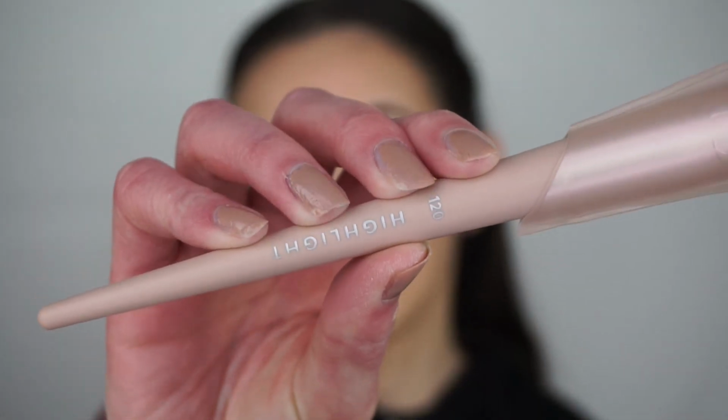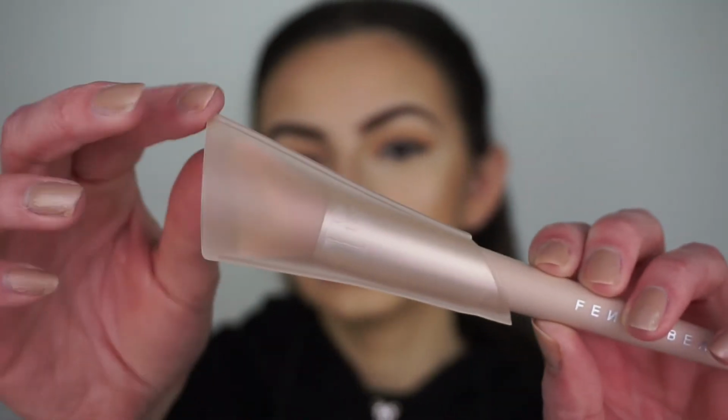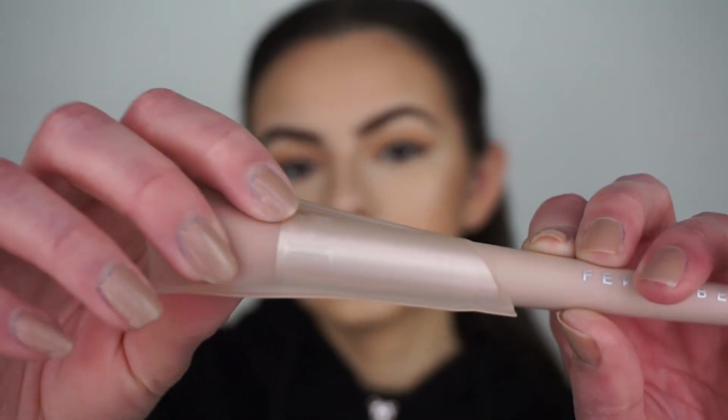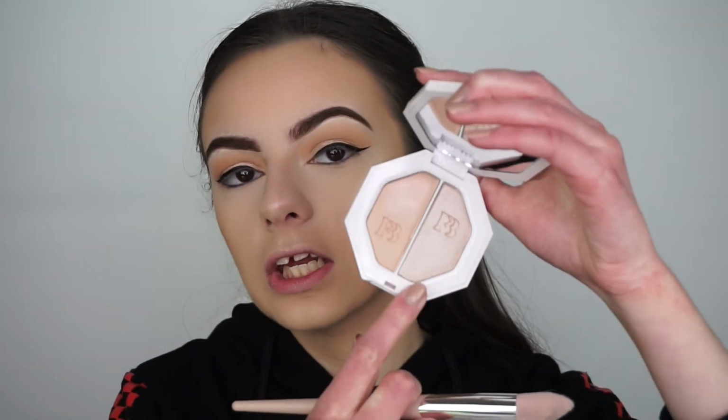You guys know I already love highlight so much, and for highlight I'll be using this brush that I got. She released a highlighting brush. This is the 120 highlight brush. As you can see here, it just says 120 highlight, and then the other side just says Fenty Beauty, and it actually came with this little slip, and it's got her logo on there as well that just says the FB on it. So I'll be going in with this shade here, Fire Crystal.